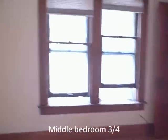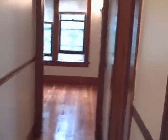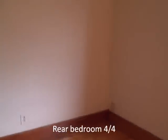Looking to the back bedroom, this is the middle bedroom, which has a nice size closet. Bathroom, tub and shower, tile shower. Rear bedroom, nice size closet, good size bedroom.